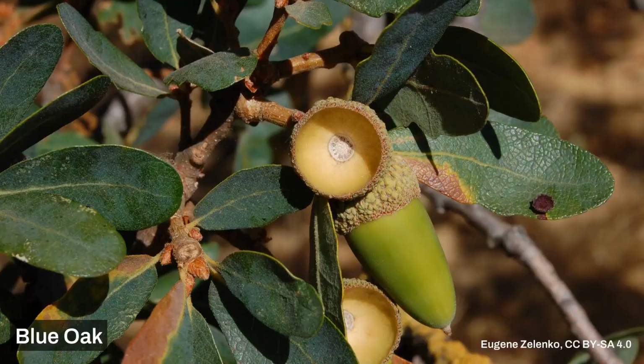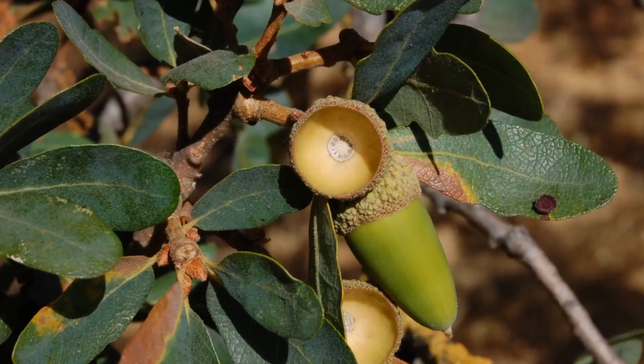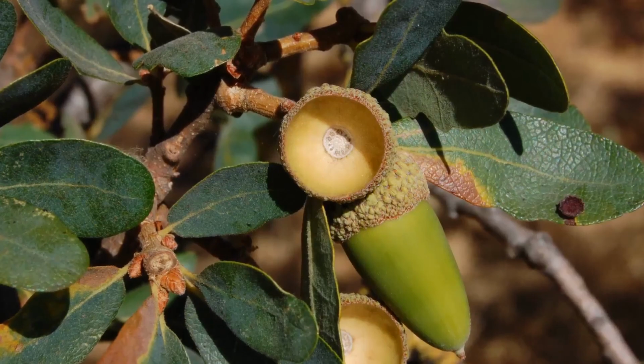The name blue oak derives from the dark blue-green tint of its shallowly lobed leaves. Its leaf has a grainy appearance and texture and will break if bent in half. Blue oak acorns are approximately 1 inch long with a narrow base and have a moderately sweet and tasty kernel.